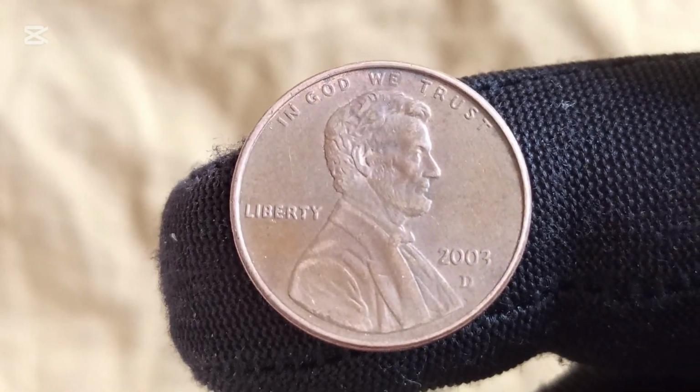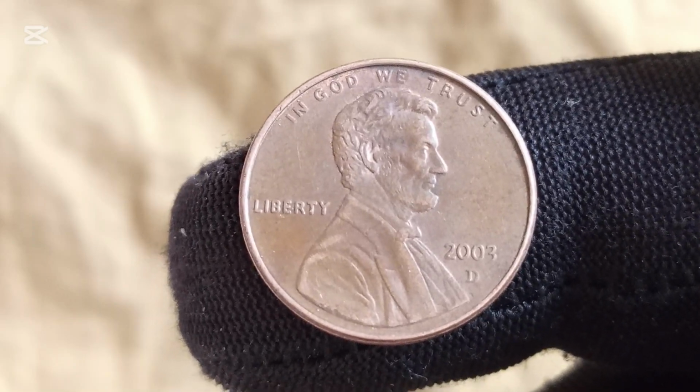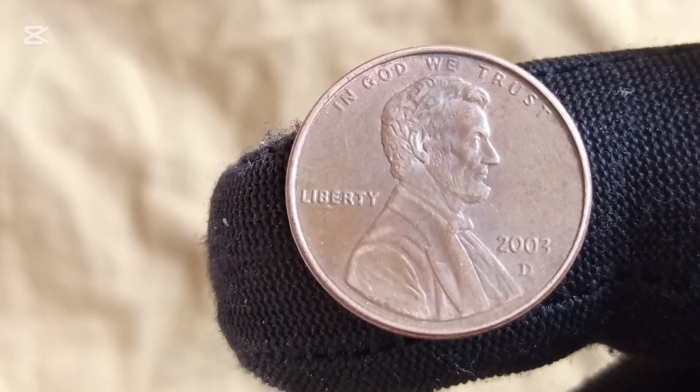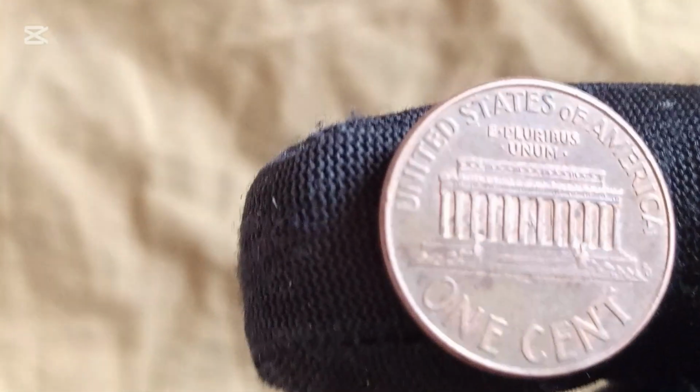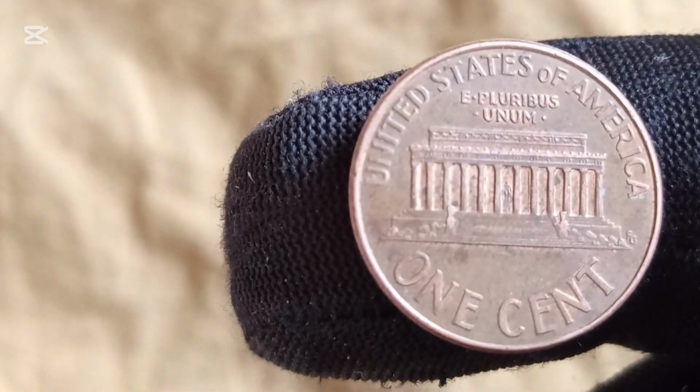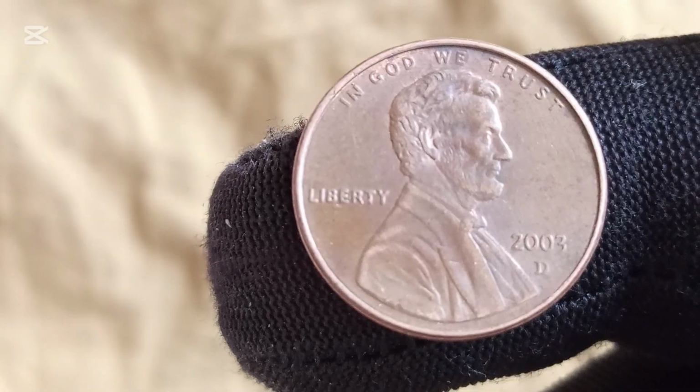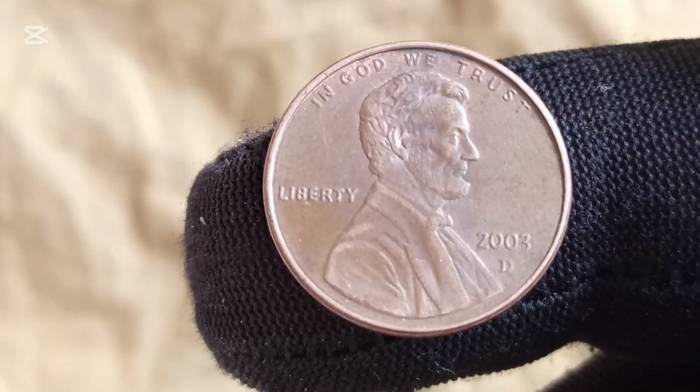Now you know the amazing story behind the 2003 D Ultra Lincoln penny, a simple 1-cent coin that has made collectors rich. If you haven't already, go through your old piggy banks, coin jars, and even your everyday pocket change. You never know, you might be holding on to a 6-figure fortune without even realizing it.